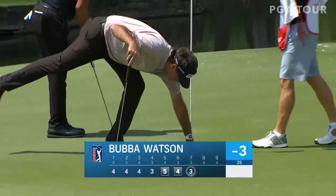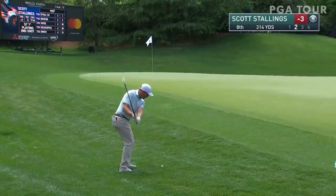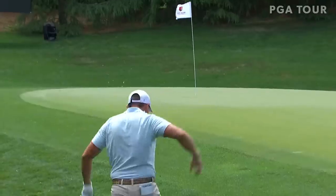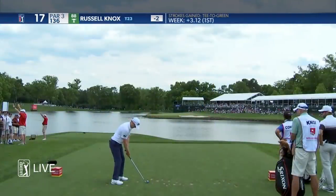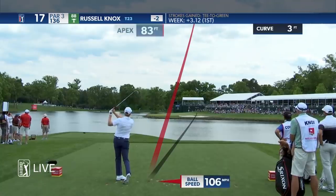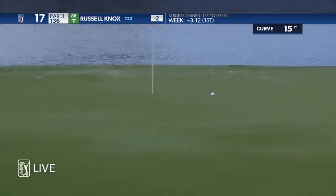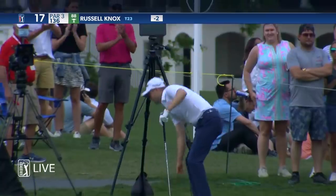Nice bounce back. And Scott Stallings drove it to this point on the short eighth. Oh, my bad. An amazing strokes gained tee to green, gaining over three shots, first in the field. Another great example of why that's the case.